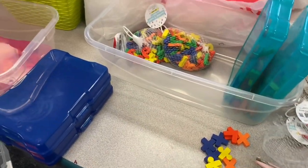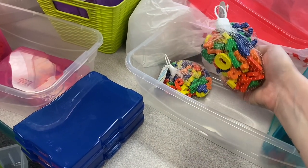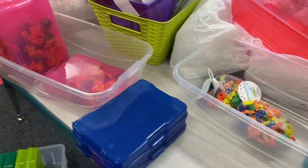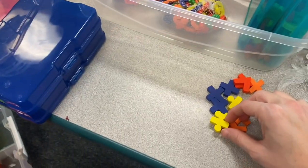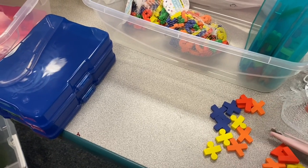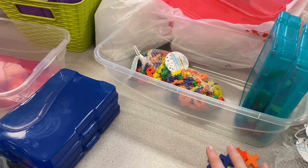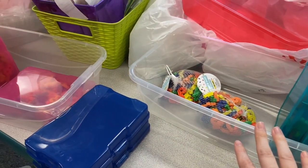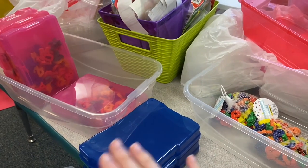I got these letters and numbers from the Target Dollar Spot. I got 4 packs of letters and 4 packs of numbers. And it also comes with the little math symbols. I went ahead and picked out the dividing and multiplying and greater than, less than signs, because I wanted to start with kindergarten with just number identification and letter identification.